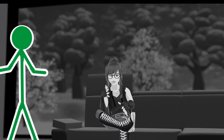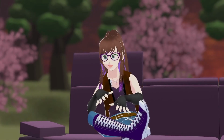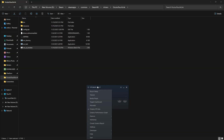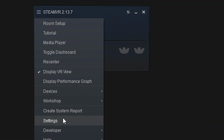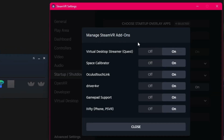Hey Andrew, I don't see the trackers. Huh. It is possible SteamVR is being a pain and isn't enabling OpenVR Space Calibrator by itself. To fix that, look at your desktop and click here and click on the settings from here and click this and make sure OpenVR Space Calibrator is enabled. Then restart SteamVR and you should see the trackers now floating around your play space.